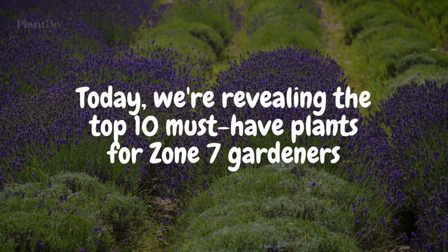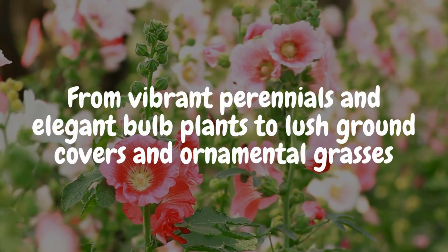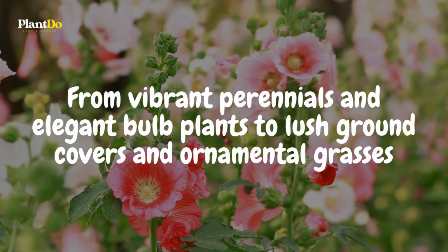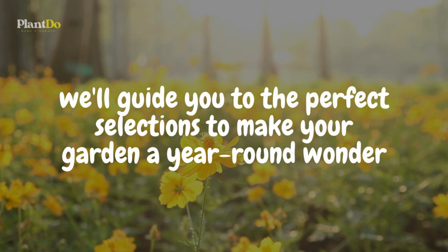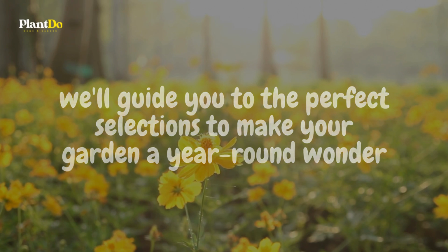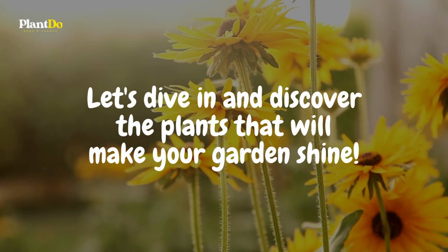Today, we're revealing the top 10 must-have plants for Zone 7 gardeners. From vibrant perennials and elegant bulb plants to lush ground covers and ornamental grasses, we'll guide you to the perfect selections to make your garden a year-round wonder. Let's dive in and discover the plants that will make your garden shine.